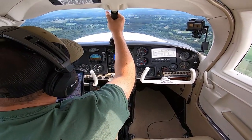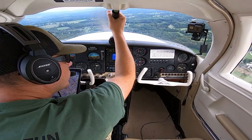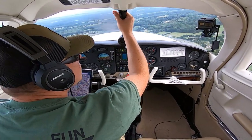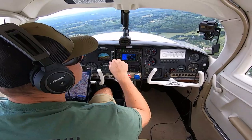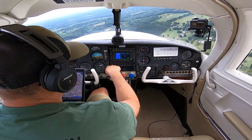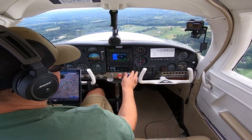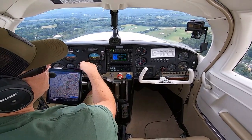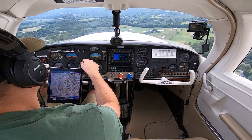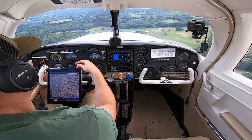Orange County traffic, turning final now for 22, traffic in sight, number 2. We're about a 3 mile final, Orange County. We can pick it up a little bit now because he's on the ground. Okay, gas is now on. Undercarriage, mixture, prop is full. Seatbelts are on. I'm going to watch our speed. Let's get to the numbers here. We'll do a touch and go. Touch and go is pretty good. You know, it's pretty easy on a complex once you get the use of it.